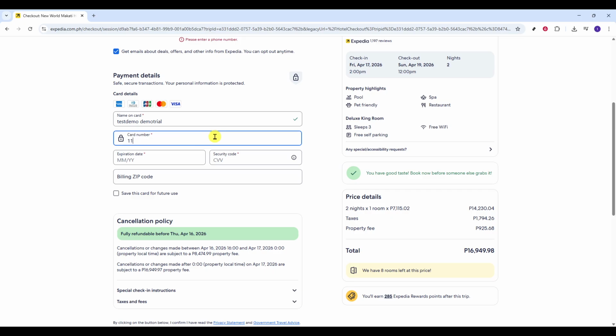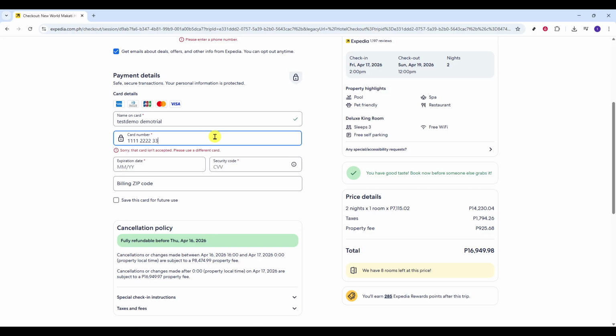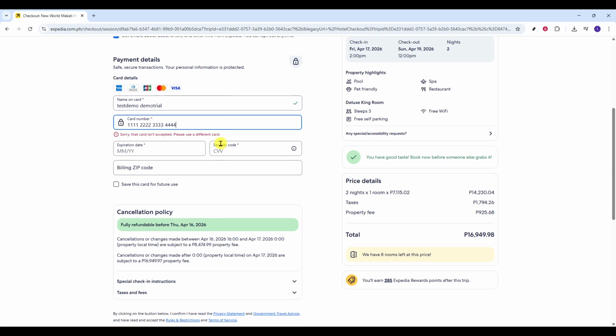If you don't see Affirm, it may not be available for this property, region, or date range. In that case, select another listed method or try different dates. When everything looks good, select Complete Booking. Wait for the confirmation screen and email to appear.